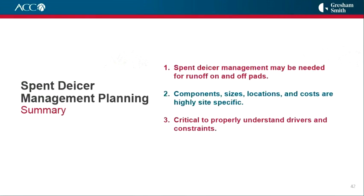So bringing all of this home on spent deicer, just keep in mind that you may need to do spent deicer management for what's coming from the centralized deicing facility and potentially off of it. What you need to do in terms of component sizes, locations, and costs is highly site-specific. It's always tempting to look at the neighboring airport and see what they paid and what they used for their systems, but these systems are very much custom, driven by your own permit, deicing, and infrastructure situation. Which ties into the last point: it's really important to understand the driving features for what you need to do for spent deicer management and what constraints you have in place.